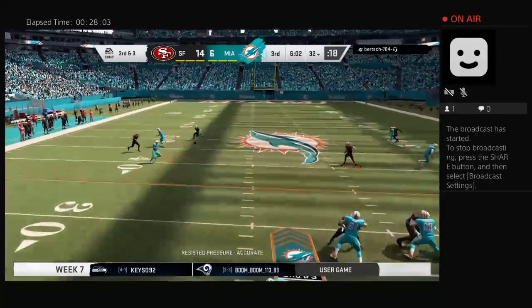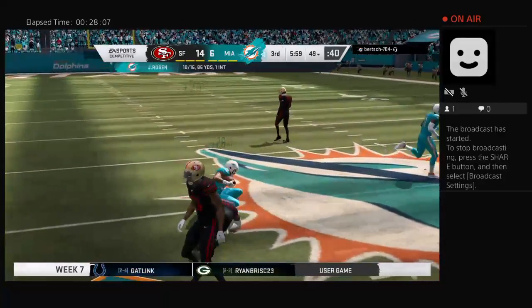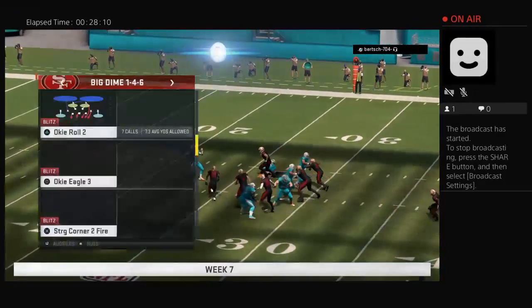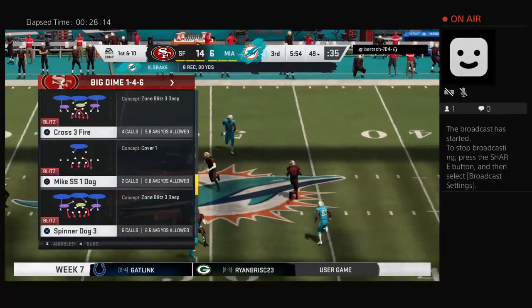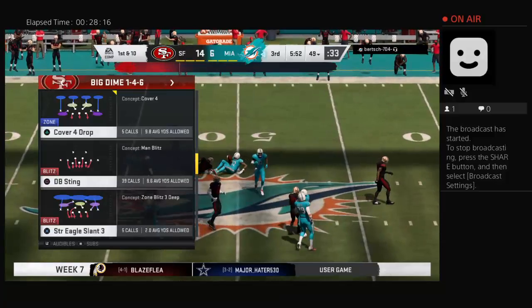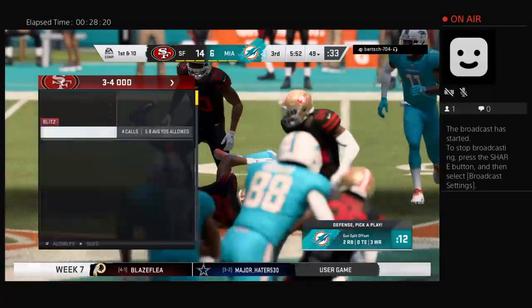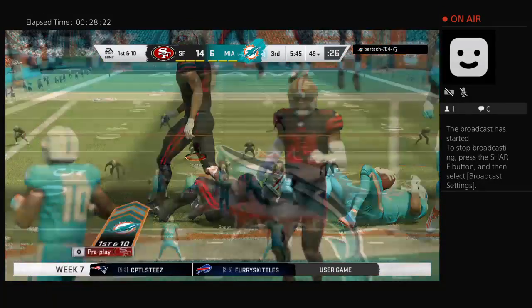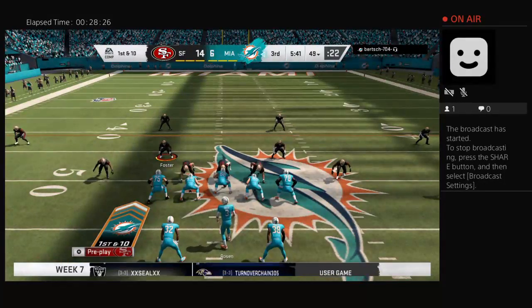Rosen to throw on third down. Now he'll dump it underneath to his running back, complete. And they bring him to the ground just shy of midfield. 17 yards for the Dolphins there as they've got themselves a first down. First and 10 at the 49-yard line. Rosen now 10 of 16 throwing the football. It's first and 10.